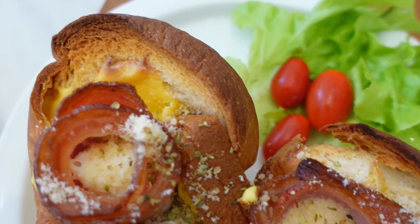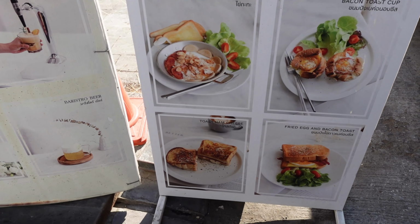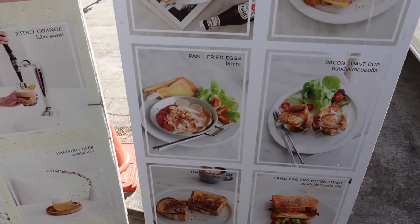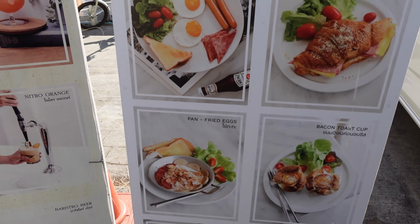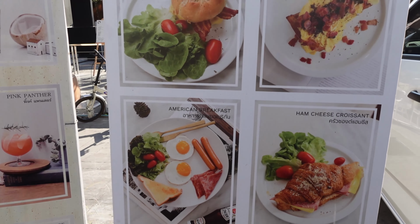And you'll see the sign. I showed the sign outside with all the different options for breakfast. There it is. Lots of choice. Everything delicious. So getting to the $1 million question, would I stay in this hotel again?